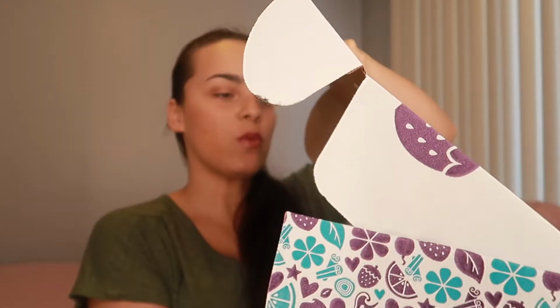All right, so the first thing I have here is the whiff box, and this is of course the whiff box for October, which most of you have already seen. I had another customer who was really interested in getting this one. This whiff box was awesome for October.